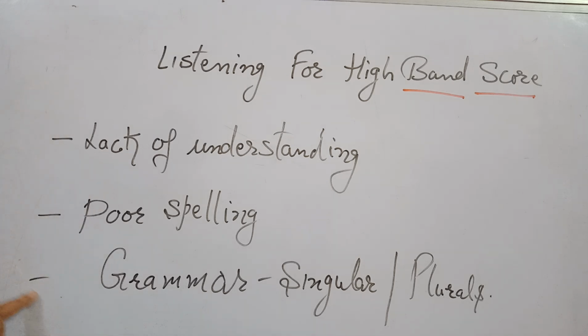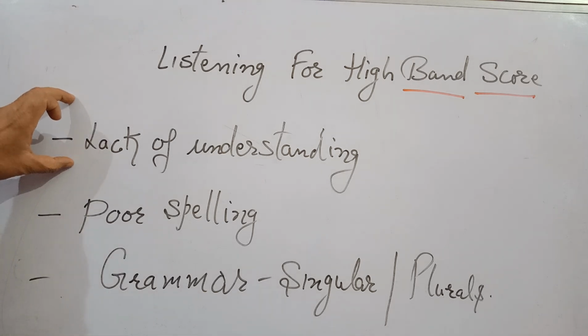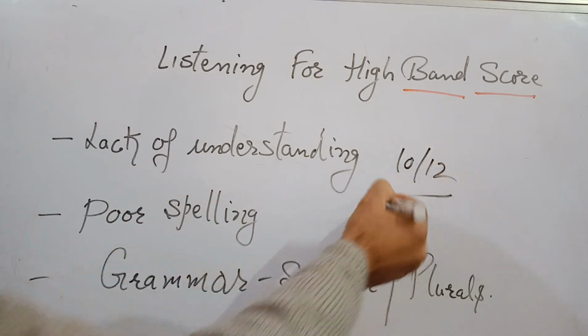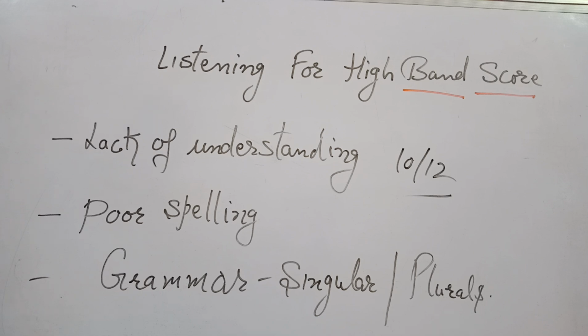So there are three problem areas where students have to focus. The first area of problem is lack of understanding when they do listening, especially the beginners. When beginners do listening, they are not able to understand the content. And out of 40, in the beginning they may get 10 to 12 correct, 13, 15 correct, like this. Second is poor spelling.